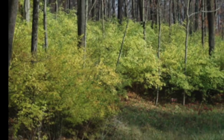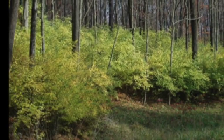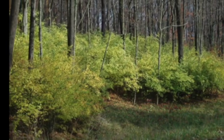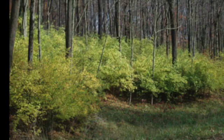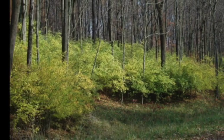The species is shade tolerant and resistant to heat, drought, and severe winter cold. It can and does invade just about everywhere in the Midwest. It is a rapid grower, and when cut, it just grows back stronger and denser from the stump.